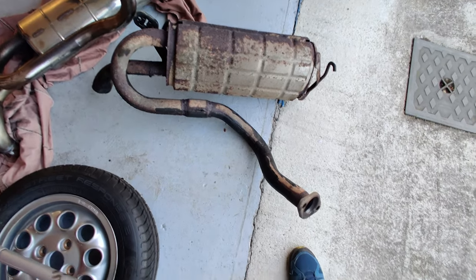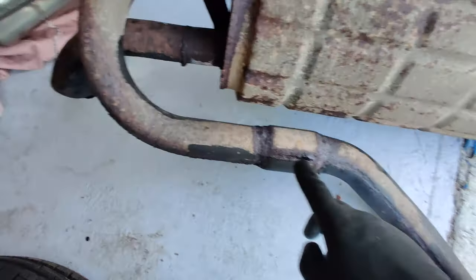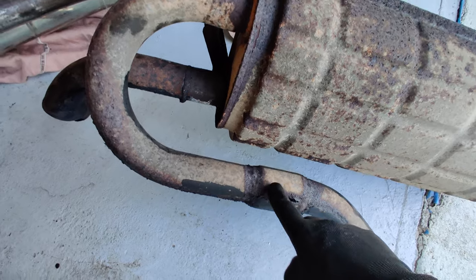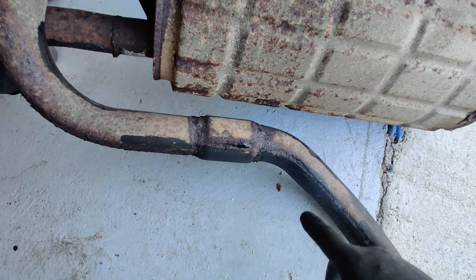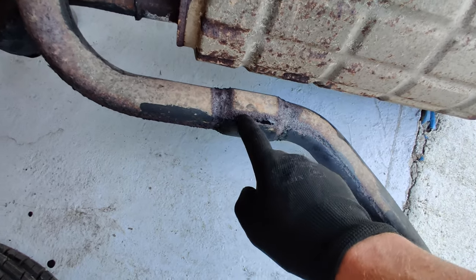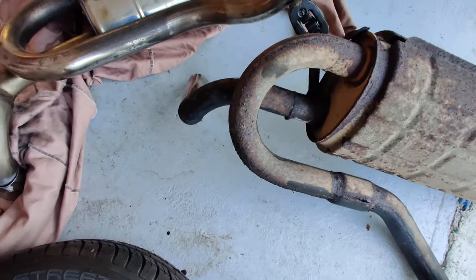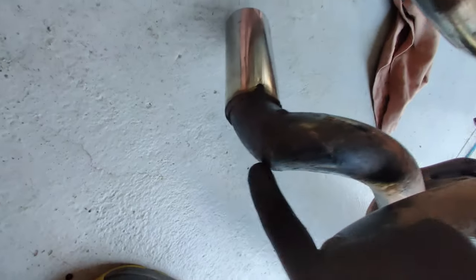So this is the old crusty one. This looks like it's been a section welded in, but I've actually seen pictures of other people's beats and they all seem to have this larger diameter at that point. But there's a weld along there which doesn't look too healthy. Also seems to have had a repair here. I doubt that's stock. It's got that very sharp angle there.